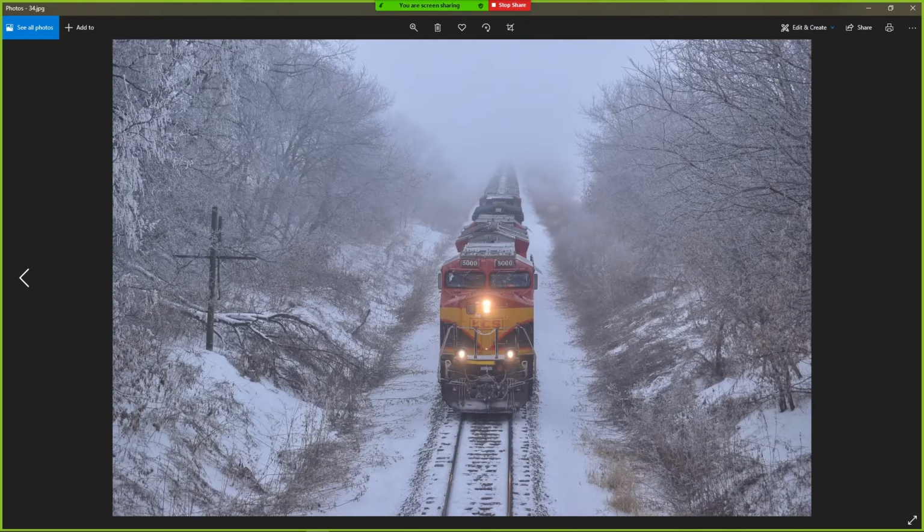And now this is the first train I actually caught of 2021. Nice KCS leader here. There's something interesting about this train. Oh yeah. As you can see up front, it's all frosted over because this is one of the foggiest days of the year, if I can remember correctly. Yeah, we couldn't see probably like 100 feet in front of us.